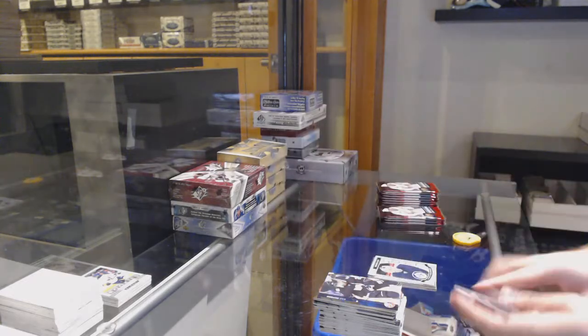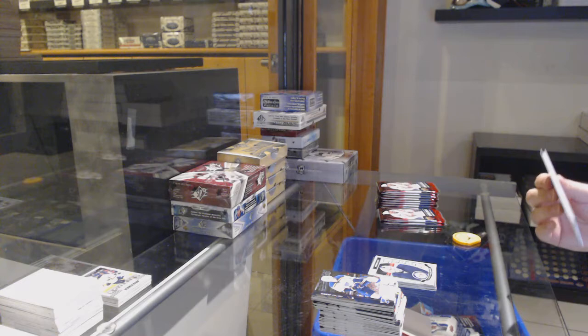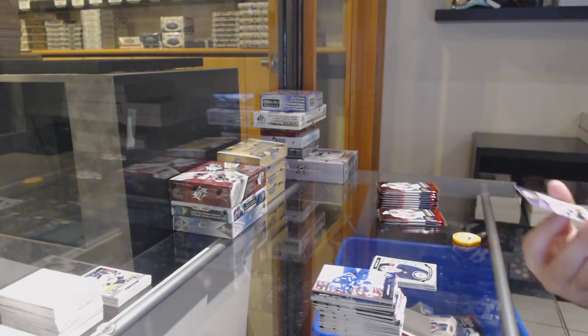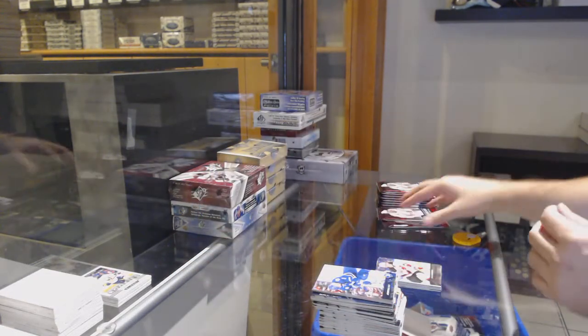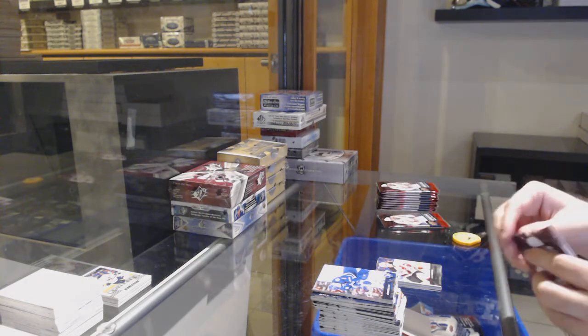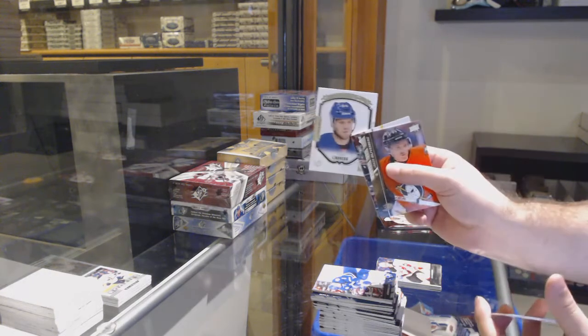Connor Hellebuyck for the Winnipeg Jets. Marquee Rookie. Pack fresh does not always mean it'll be a 9.5 or 10, though. Roman Hamrlik for the Devils. It amazes me still how many people think that automatically with pack fresh, it'll be like a 10. It just means it got opened.